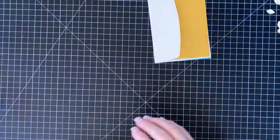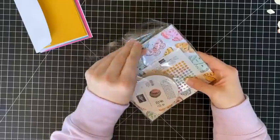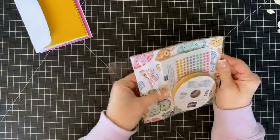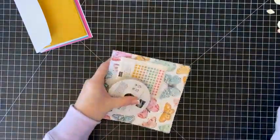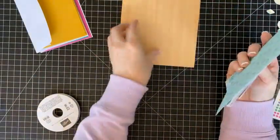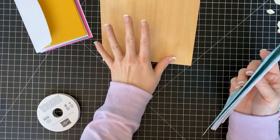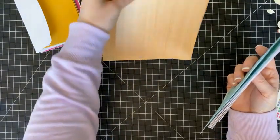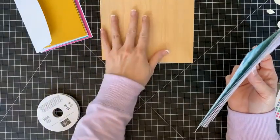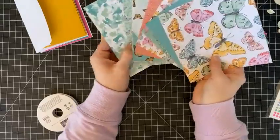And then this month, what everybody got is this. You get a little packet of product. So they got, is there 2 sheets here? Yeah. Of this specialty wood type. It's real thin. It's almost like washi tape without the stickiness. And then you got the paper, which is gorgeous.